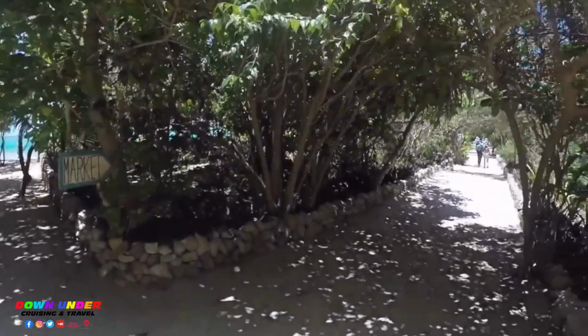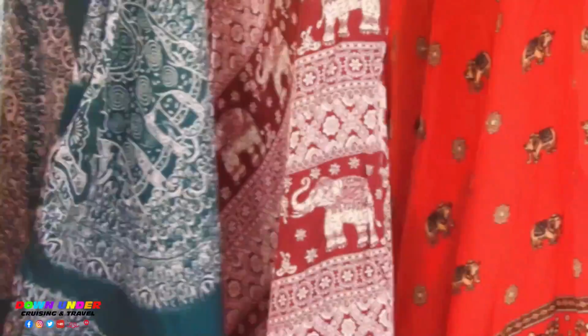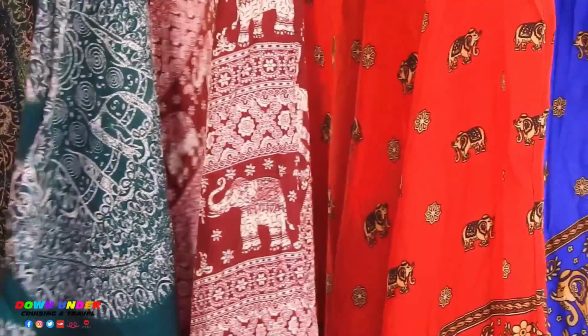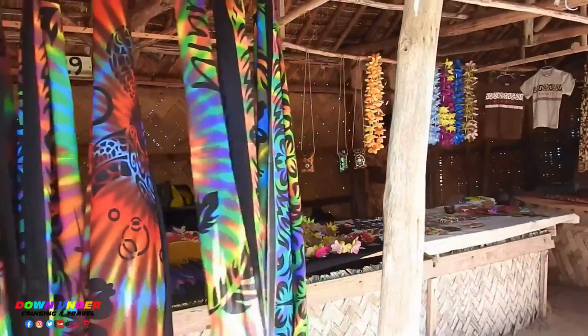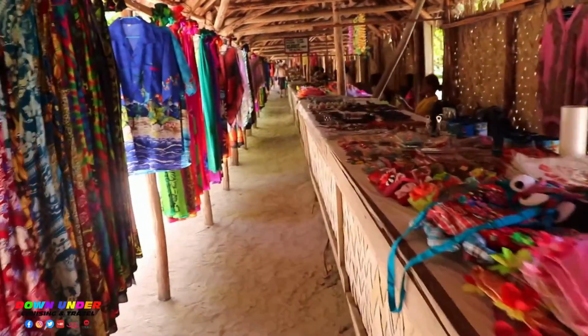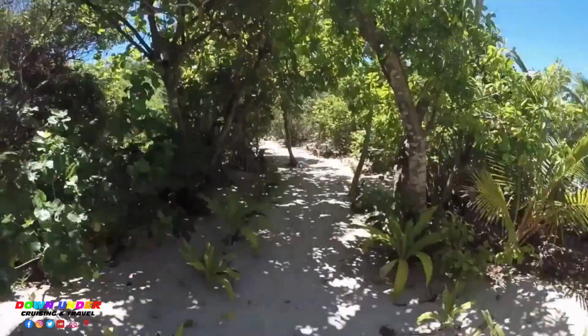When a cruise ship is in port, the Aneityumese set up small display stalls along the beach. Many of the items you'll discover in this makeshift market are made by hand right in Vanuatu and reflect the traditional culture. You will also find postcards, t-shirts and other typical souvenirs. Now the official currency of Mystery Island is the Ni-Vanuatu Vatu, but they do accept Australian dollars.